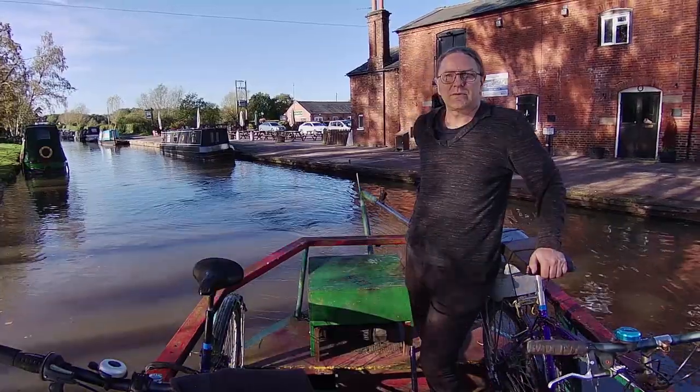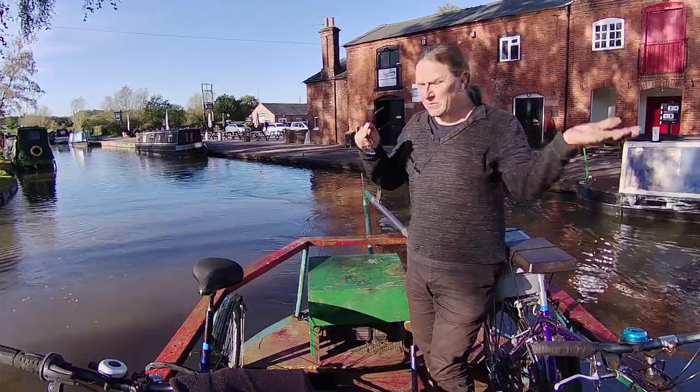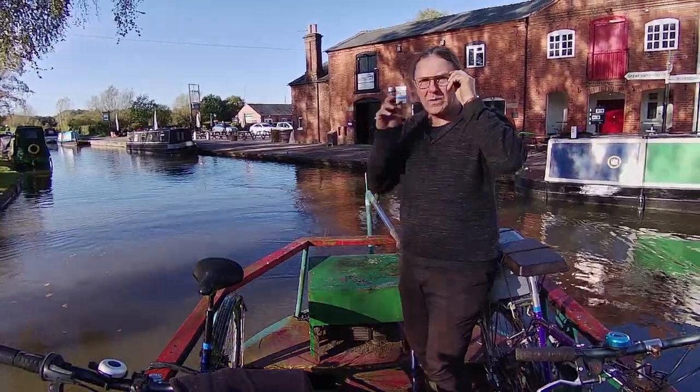Just as I'm making the turn, this wasp gets right in my face and won't go away. I nearly knocked my glasses off into the canal. But at least it didn't sting me.